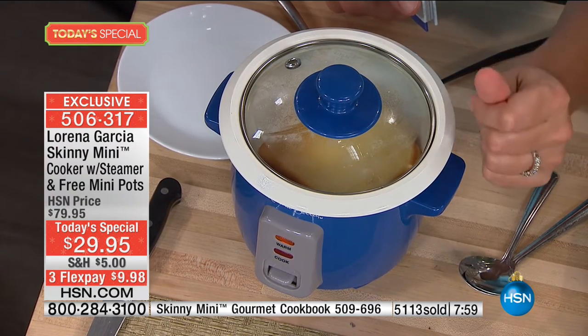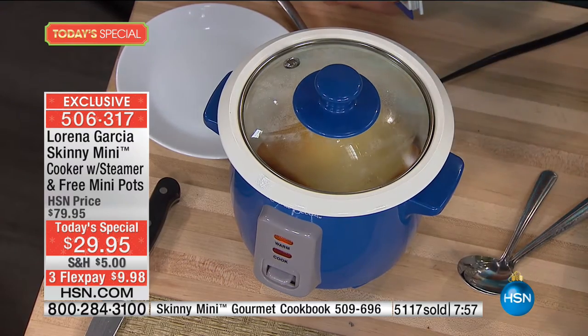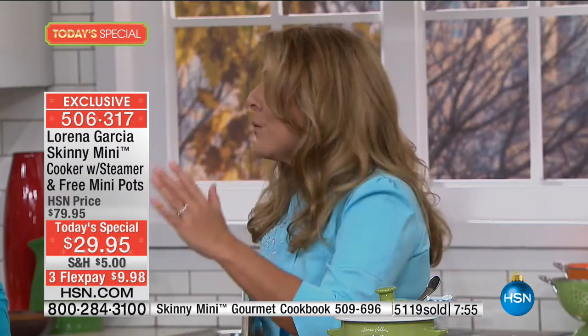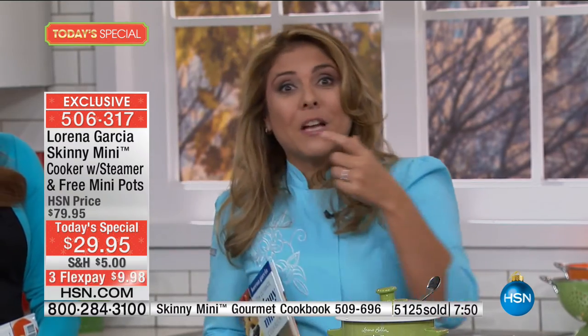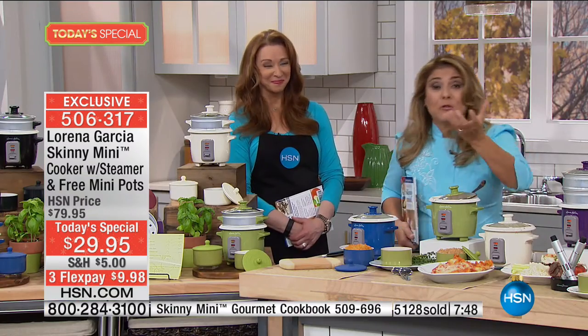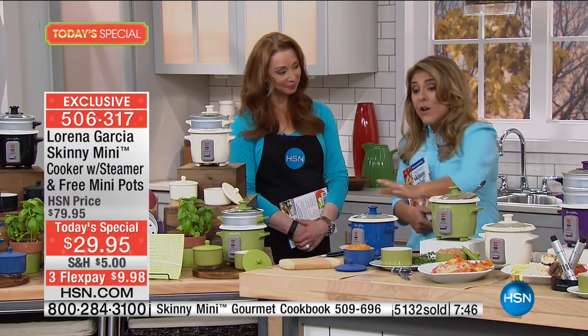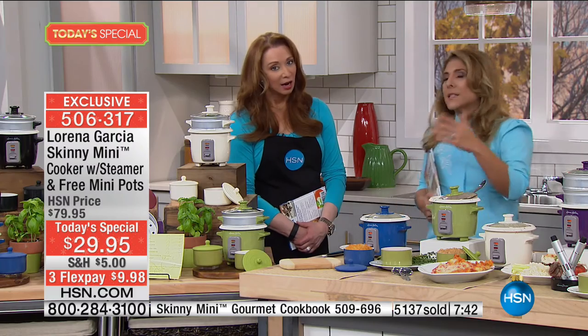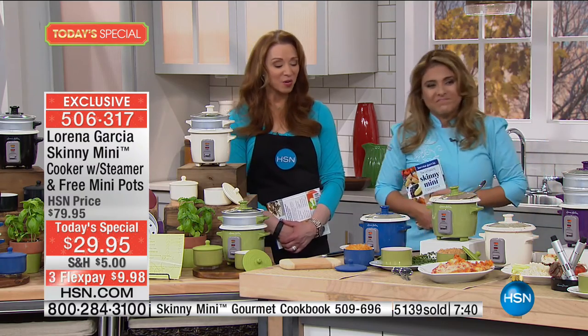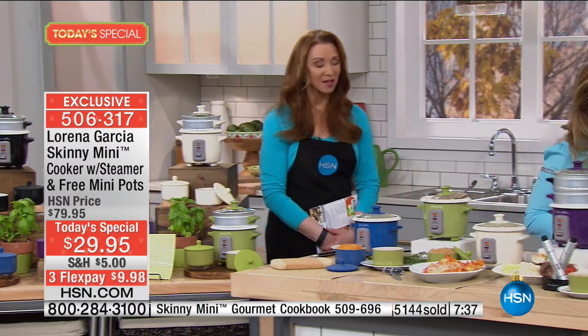You can cook for one, or for two, or have a side dish for four people. With the two mini pots, you can use it as a side dish, you can use it as a plate, you can take it with you. It's so lightweight and so easy to clean that it's really a no-brainer. It is, and that's why I say this will be a must-have in your kitchen.